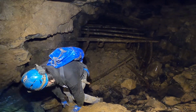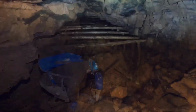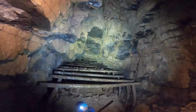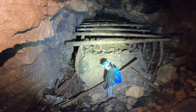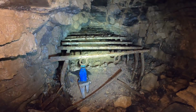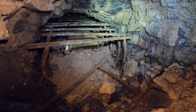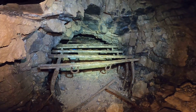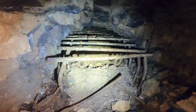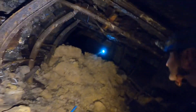Yeah, that looks a bit much like it's come down, loose rock above us. You can see there, twisted. Completely twisted in half there. That's crazy, that, how much it's come down. Big room?